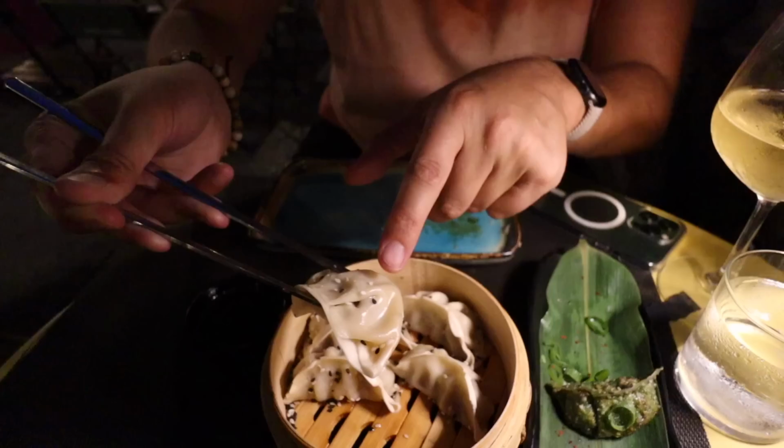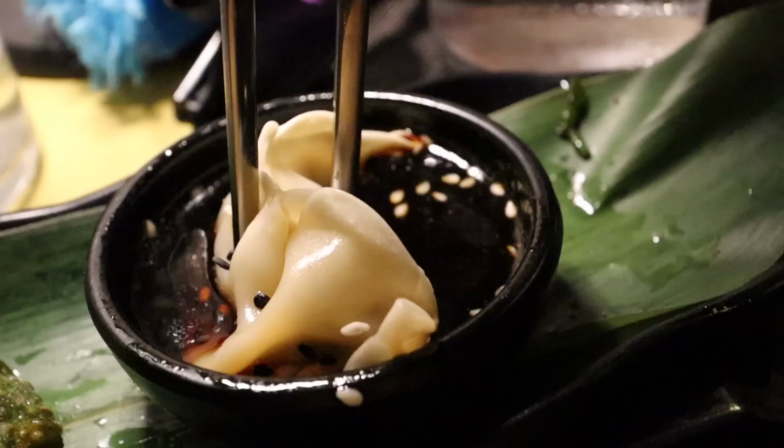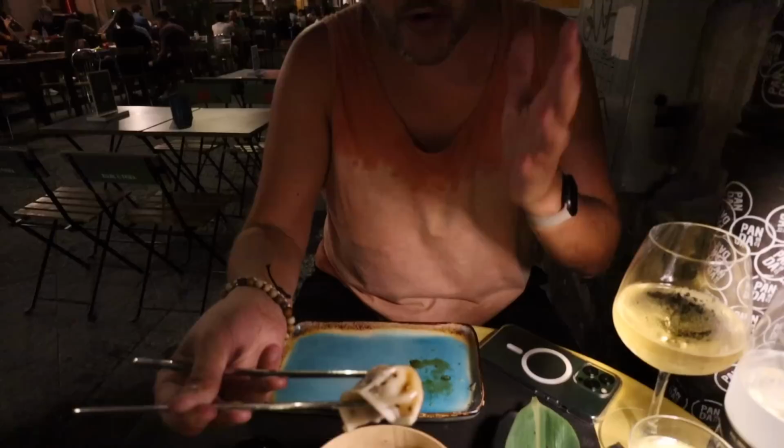Next up, we decided to get some pork steamed dumplings. You can see some sesame seeds on here. I don't think there's going to be many vegetables, but that's fine. I'm going to take it over this way. I don't know if you guys can see it. Dip it in some of this delicious soy sauce. They told me it's like a secret sauce.